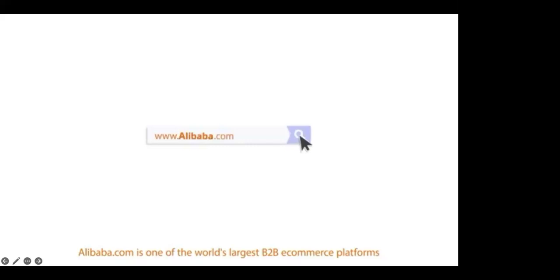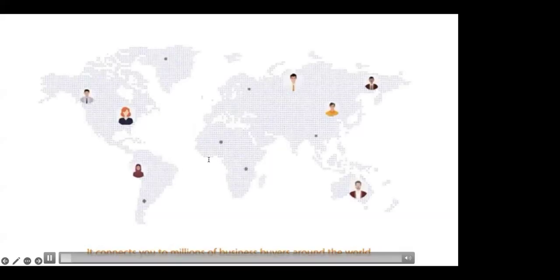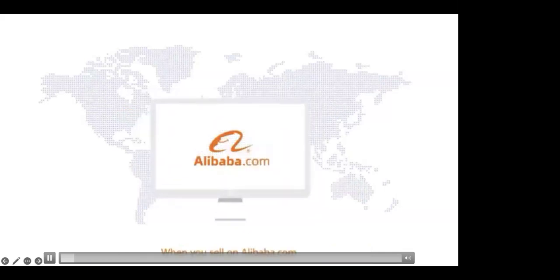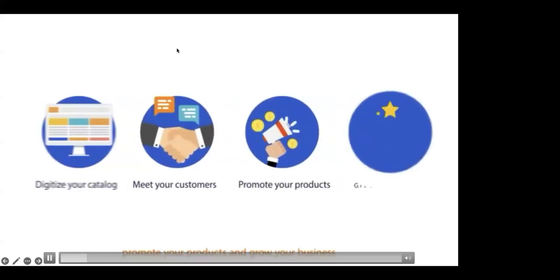Alibaba.com is one of the world's largest B2B e-commerce platforms. It connects you to millions of business buyers around the world. When you sell on Alibaba.com, you can digitize your catalog, meet your customers, promote your products, and grow your business.